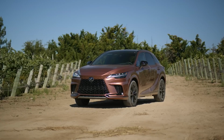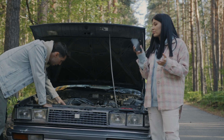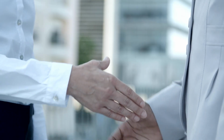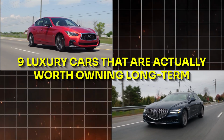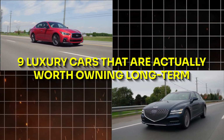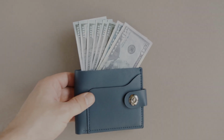Most luxury vehicles look incredible on the outside, but under the hood, they're hiding problems that show up just when you're on your own, post-warranty. But not these. In this video, we're breaking down 9 luxury cars that are actually worth owning long-term. The rare ones that combine performance, comfort, and durability without draining your wallet. And wait until you see the last one.